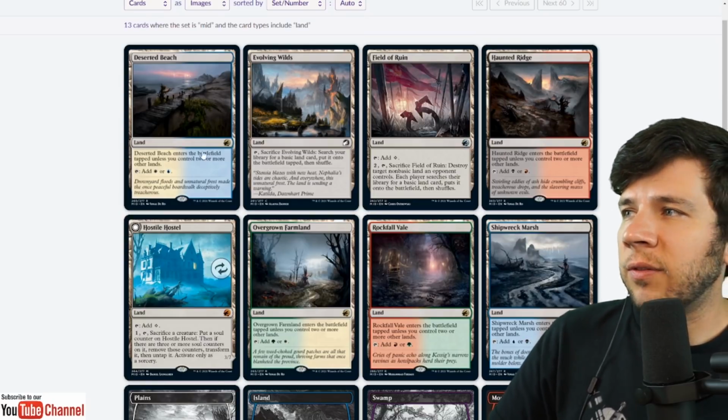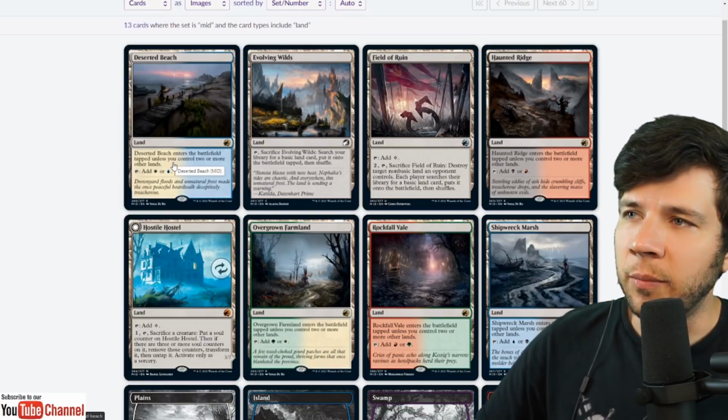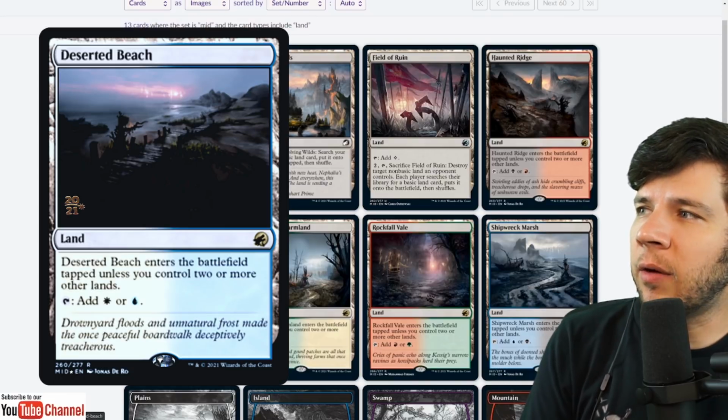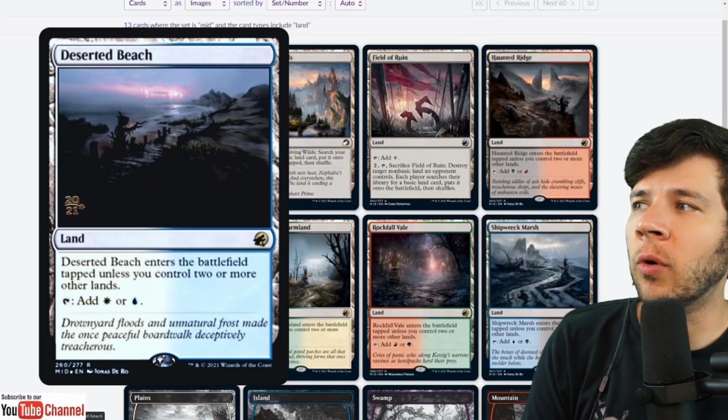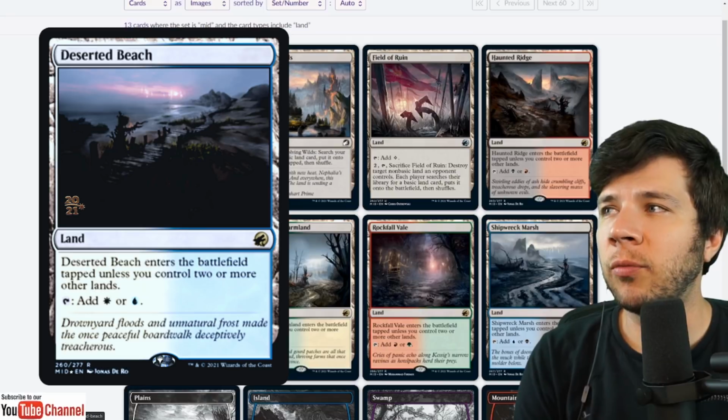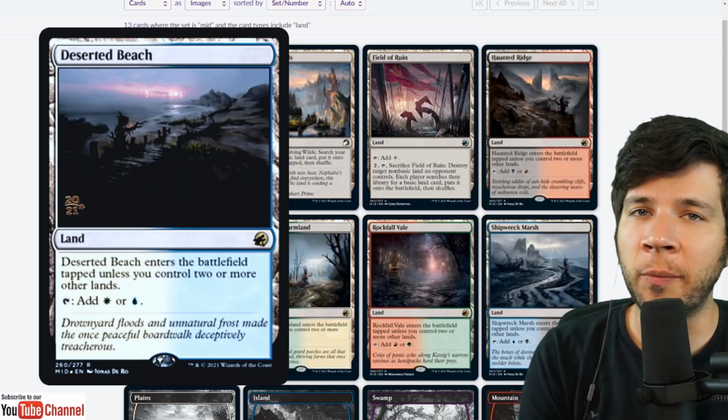So I look at this land slot, and let's go ahead and talk about it for a second. Let's go ahead and read Deserted Beach. It enters the battlefield tapped unless you control 2 or more other lands. So it's a fine land, but in my opinion, not really exactly something to write home about, right?